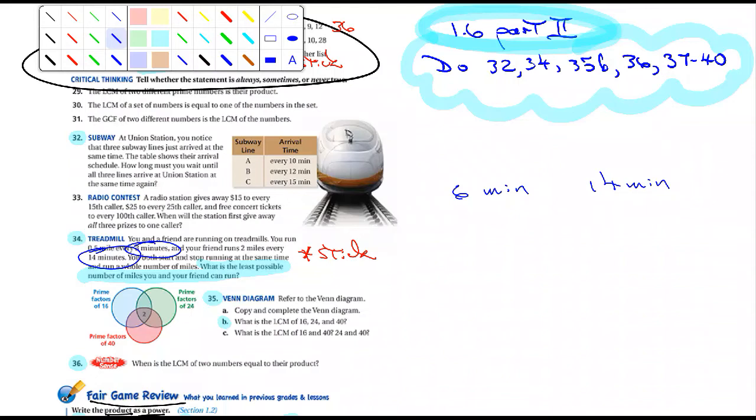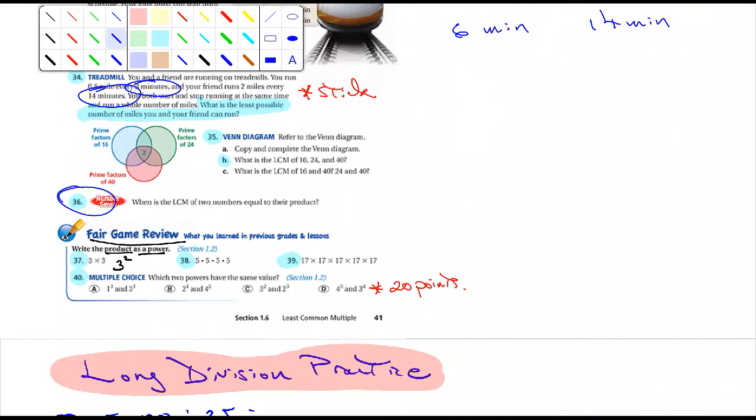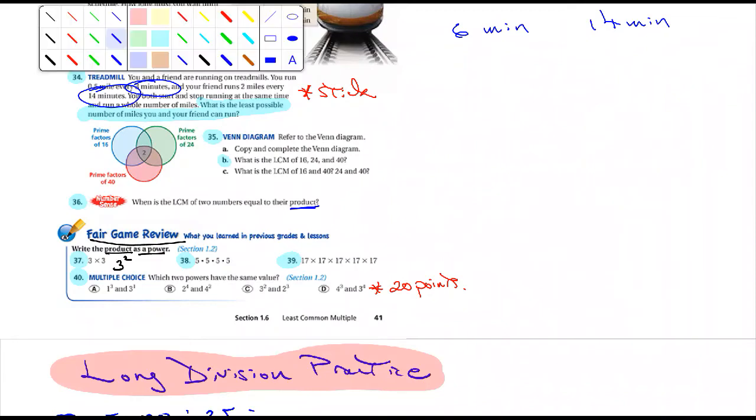The other one people were asking me about was number 36. It says, when is the least common multiple of two numbers equal to their product? Well, first off, you have to understand the terms they're using. Product is the answer to a multiplication problem. In other words, 2 times 3 equals 6. 6 is the product of 2 times 3. So again, the question is, when is the least common multiple of two numbers equal to the product?